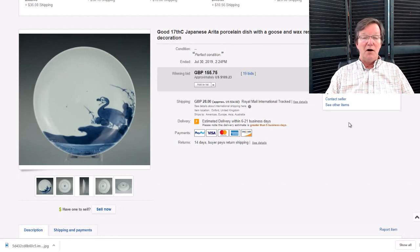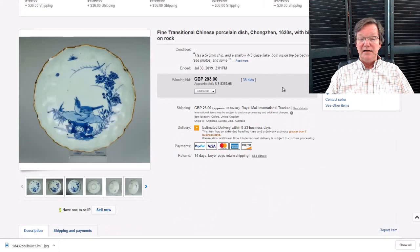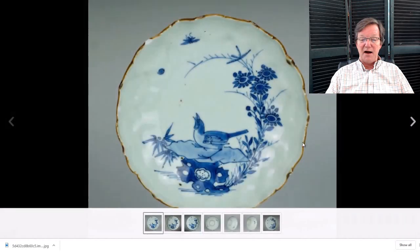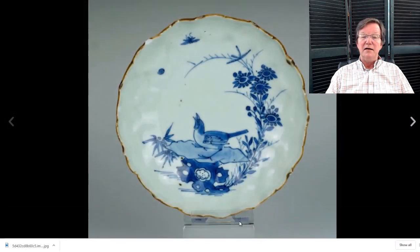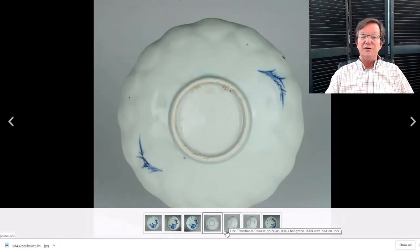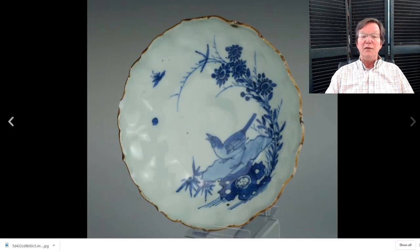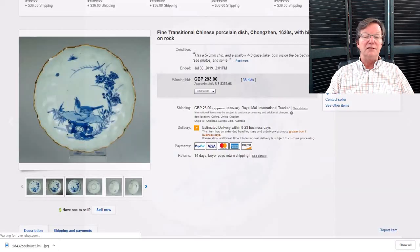And then on to this. This was another piece that he had up with a brown dressing. This is a Chinese piece for the Japanese market, this Chun Chi ware. Here's a picture of the back of it and so forth. Beautifully done with the birds and this nicely shaped rim. Very good. And it went for $355, which is perfectly reasonable, actually, because some of these export pieces for the Japanese market have gotten kind of soft lately.